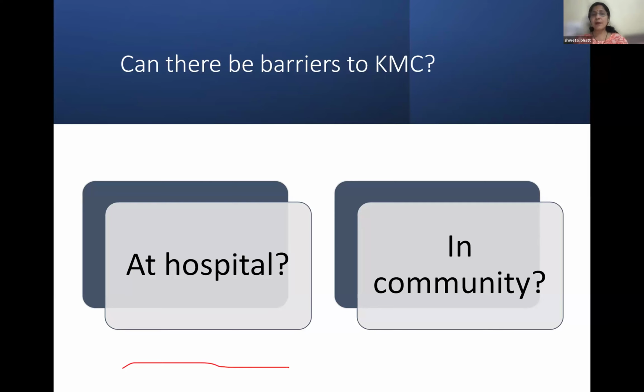In fact, we have Dr. Sushma Nagya's paper also for home-based KMC and community KMC. So everyone should do that barrier analysis, remove the barriers, and offer facility-based KMC as well as home-based KMC. In fact, I want to say even transport KMC.